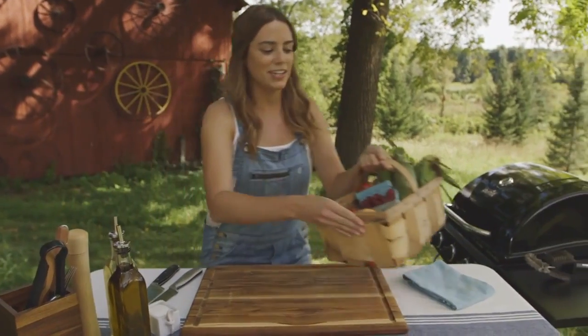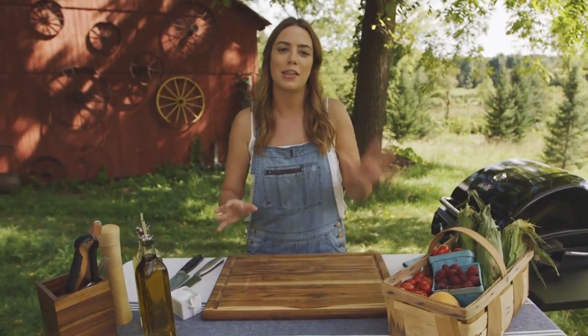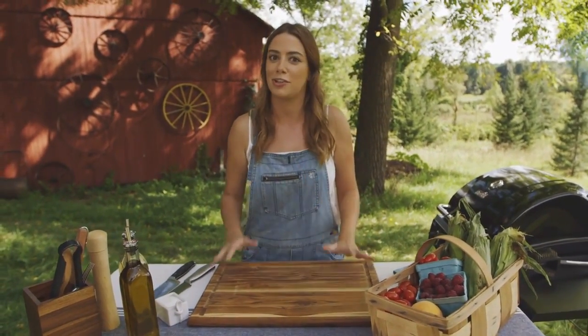The summers in upstate New York are so beautiful, and I got some amazing local produce. I'm gonna put it to good use with a grilled corn salad, and then I'm gonna make a grilled spiced chicken with a salt block.